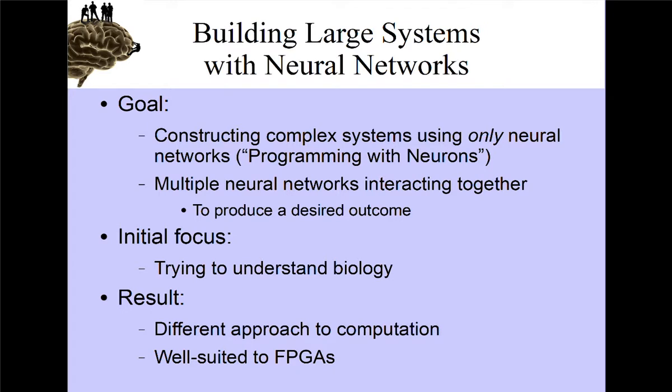The core idea is I want to build large complex systems using only neural networks. That is, I want to have lots and lots of different neural networks, connecting them all together and having that system as a whole do some sort of complex behavior, as opposed to having a neural network being used as a component in a larger system that is done with traditional programming. This I want to think of as almost programming with neurons. So I want to build my entire system, my full computer program, using neural networks.